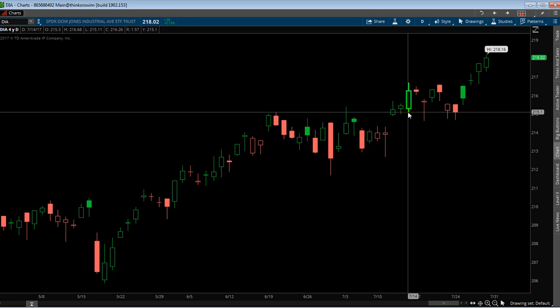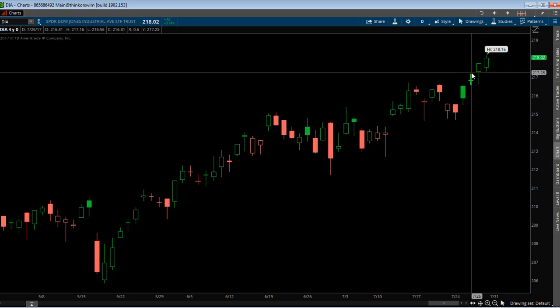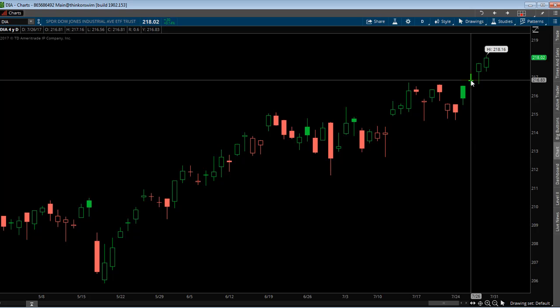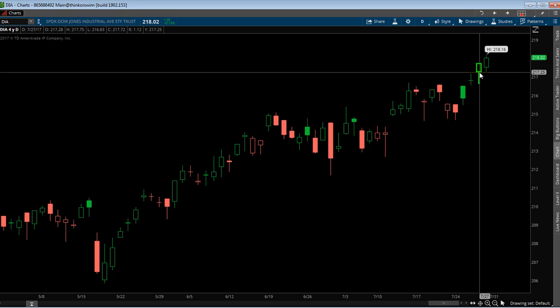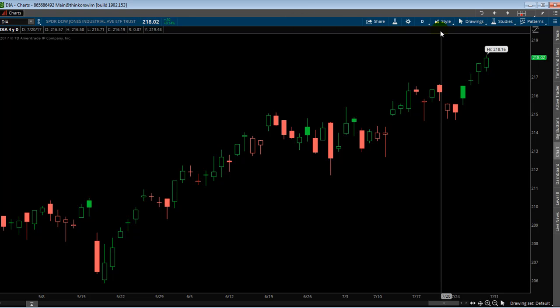It broke out of this consolidation area, closed above, had a little doji, right? Again, this could have been a trap by the shorts, but that didn't work out for them. In fact, they were stopped out, right? The shorts were stopped out by this candle, and the prices are actually going up. Now let's go back, okay?